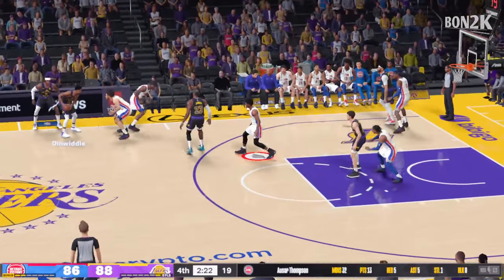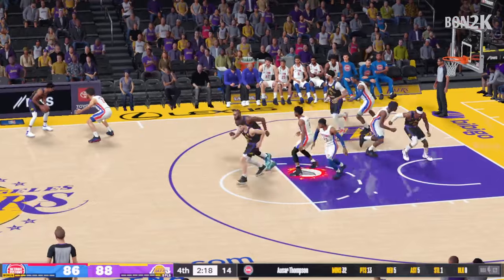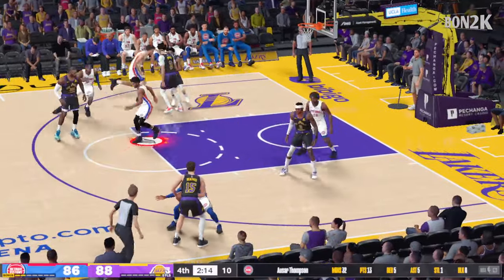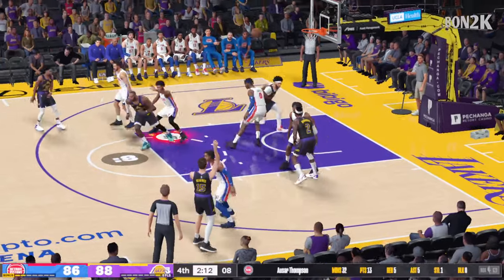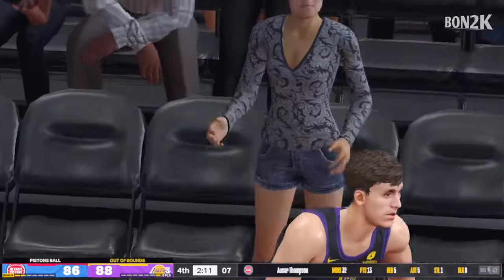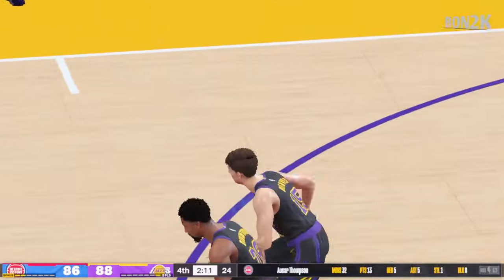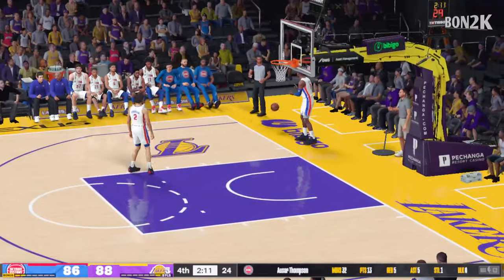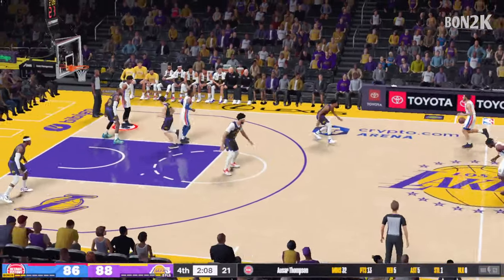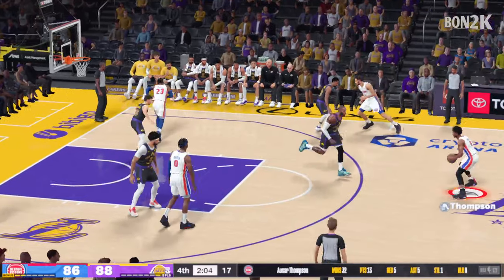Here's Dinwiddie. LeBron outside. Here's Reeves. Out of bounds. Detroit takes possession. Horrible mistake right there. You hate to see unforced turnovers like that. Here's Cunningham. Passes to Thompson.